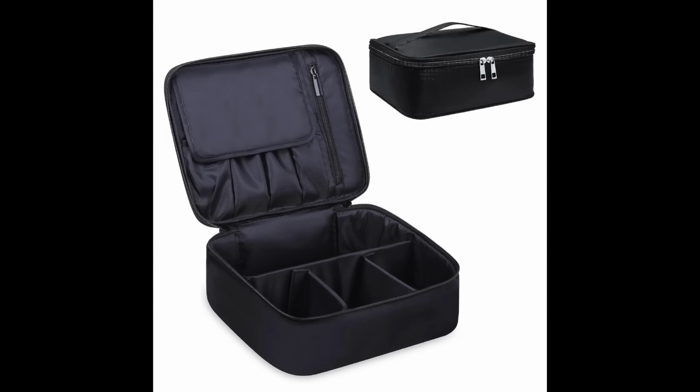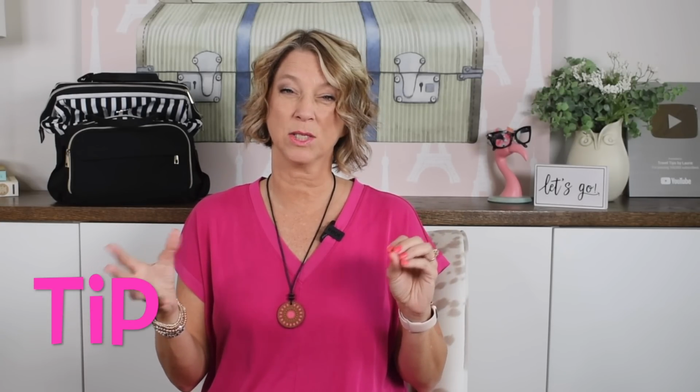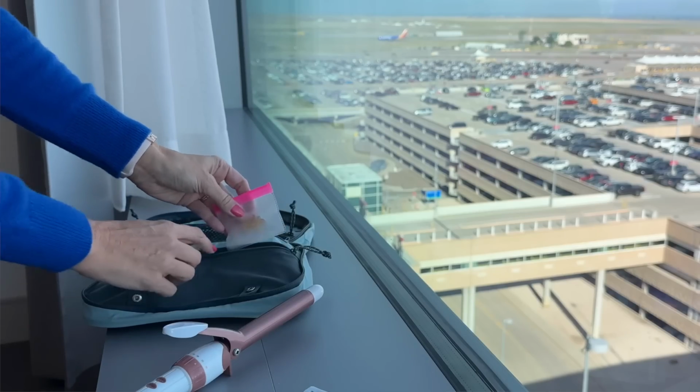Another toiletry item is a hard-sided makeup case. Here's an important tip for a makeup travel case or a hard-sided toiletry kit container. Use one that has some smushability to it. It can smush and squish just a little bit.